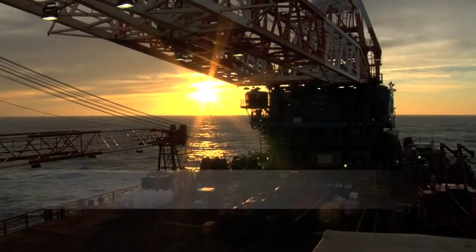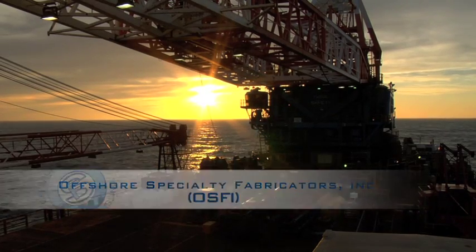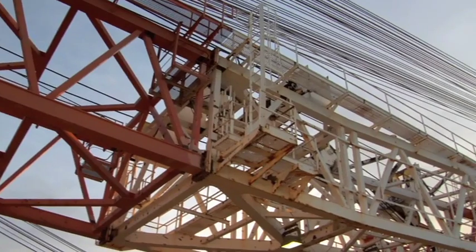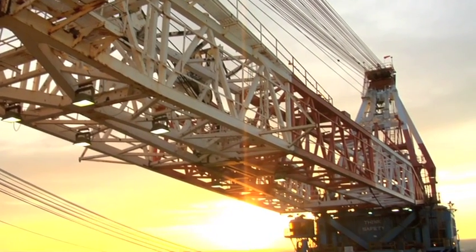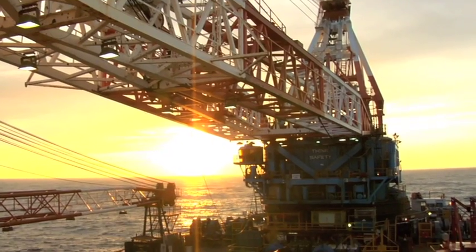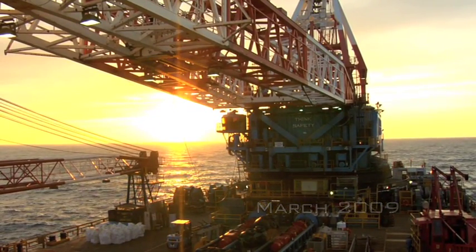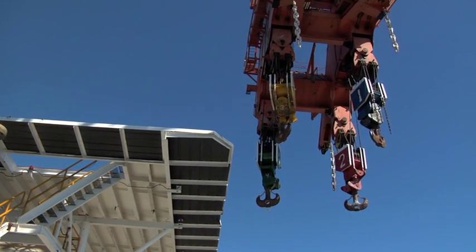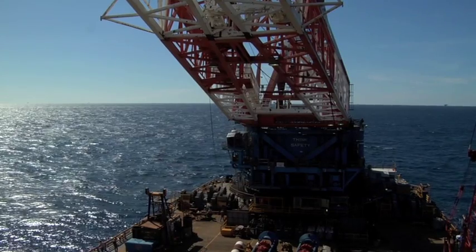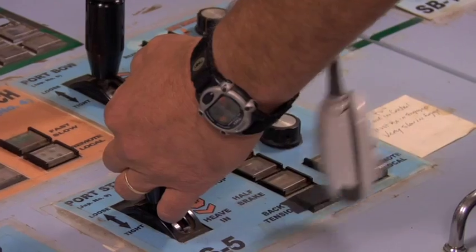When the project resumes, Offshore Specialty Fabricators Incorporated, OSFI, takes over as the platform installation company. OSFI sends their derrick barge, the DB William Callop, to set the platform. The William Callop is a larger derrick barge at 370 feet by 137 feet and has a larger main crane with four blocks that can support a combined load of 1,600 tons. The Callop crew works in two 12-hour shifts, 24 hours a day, to complete the installation.